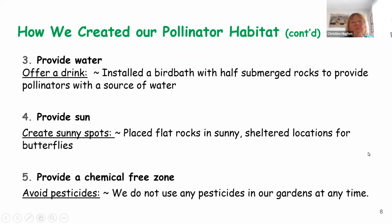Another thing important to include in your garden is some source of water. We've put in a small bird bath, but you can use shallow clay pots or something that's not too deep. We've also made some sunny spots for any butterflies, and we've added bee hotels, and somebody donated a bird house, I guess it was in the spring. And finally, we don't use any pesticides in our gardens at all, and it seems like we haven't needed to, so that's worked out.